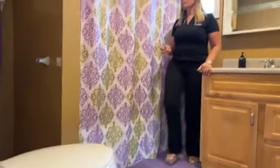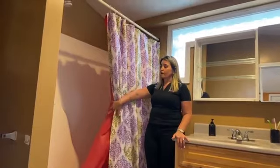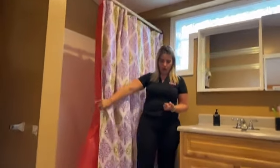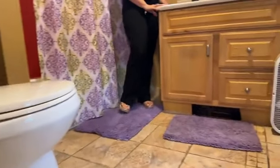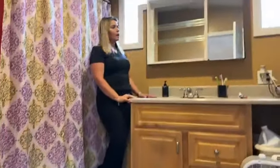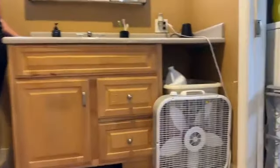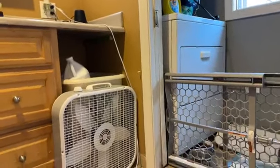So, we have this nice spacious bathroom. And we have this bathtub. So it is a bathtub right here, okay? And we have tiled floors. We have the sink here, okay? And one more thing, we have a wash and dryer inside this big bathroom. Então, nós temos aqui, gente, essa lavadora.